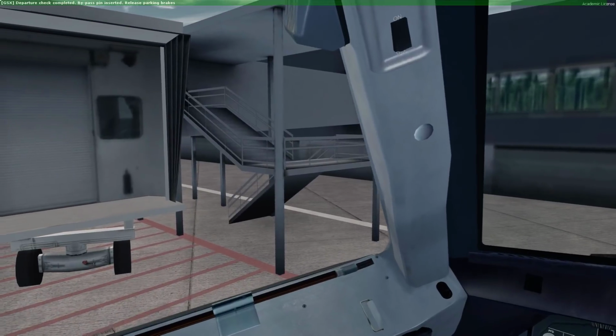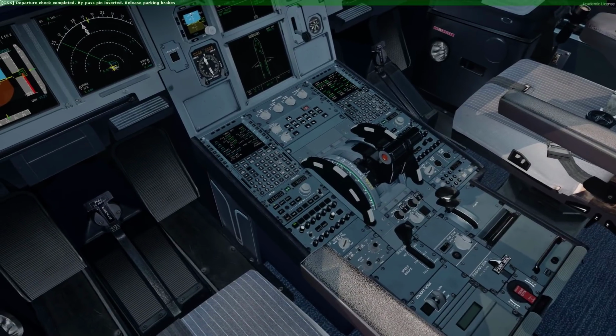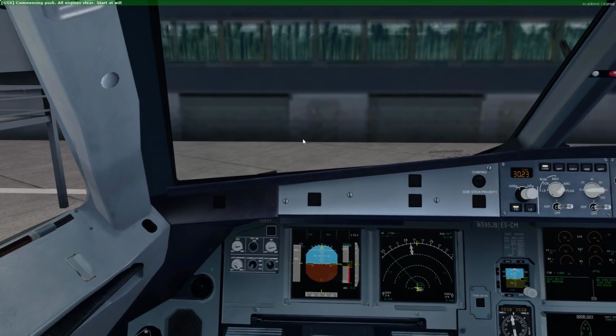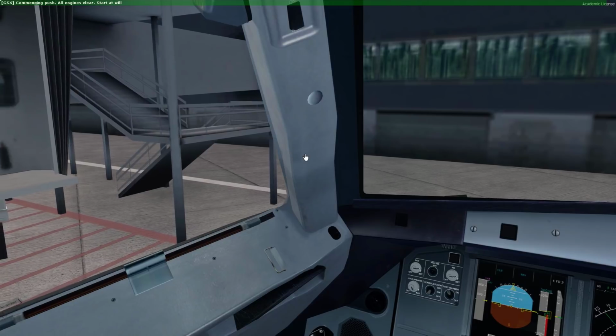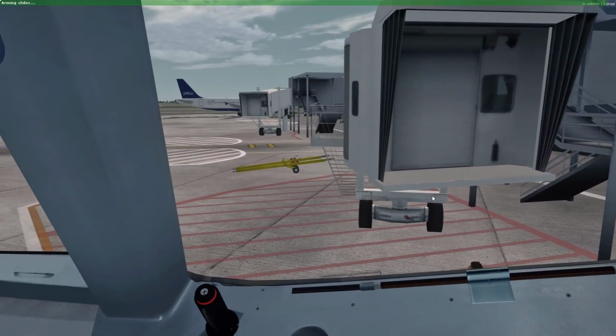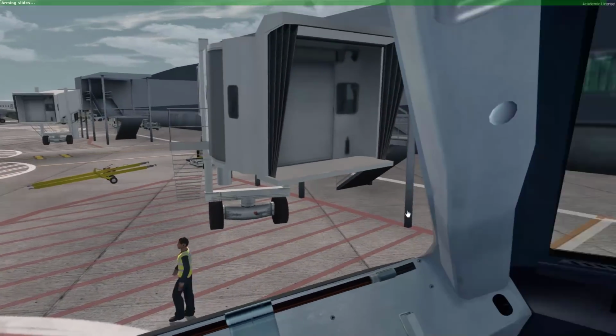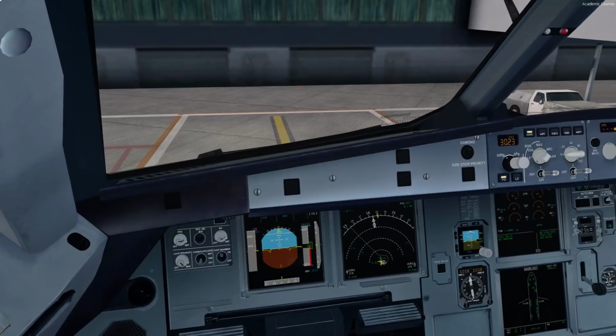This isn't as good as... oh wait, let's release parking brakes. The scenery isn't as good as FS Stream Team's KJFK, because this is like a pack. This costs the same price as FS Stream Team's JFK, but it includes 3 airports, which is why the buildings aren't looking as good, but the ground textures are fine. It's perfectly, it's all good.